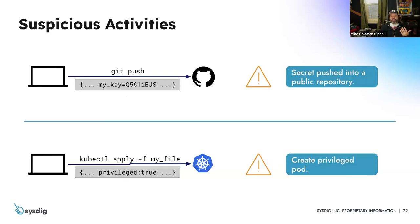So, some things we talked about. Like I mentioned, a secret pushed to a public repository. Okay, well, we can detect that. That's not something you want to happen. Someone just created a privileged pod. A privileged pod is a pod that runs with a bunch of capabilities.